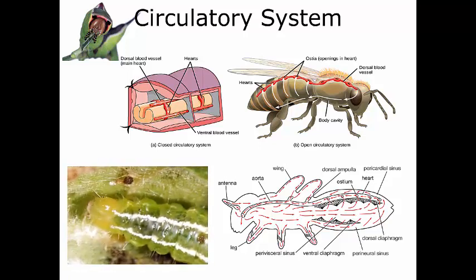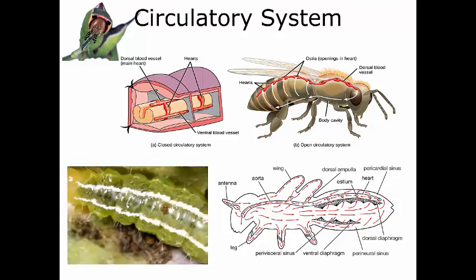It directs the hemolymph backwards and laterally. So this is going to ensure that all those little nooks and crannies of the insect get filled with blood and all the tissues get the nutrients that they need.